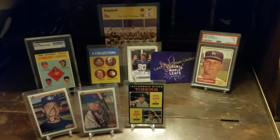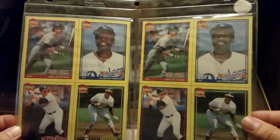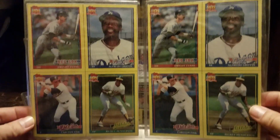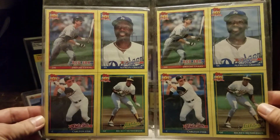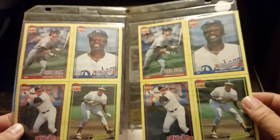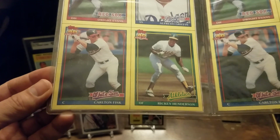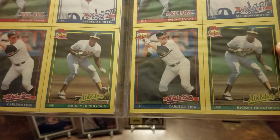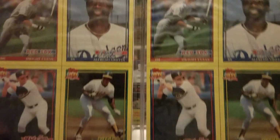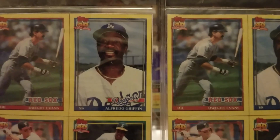Also, found this for, I think it was like $2. 1991 Topps. Found this in a sleeve, this dual sleeve. Box bottoms. We got Dwight Evans here, Carlton Fisk. Lucked out, we got Rickey Henderson. And, of course, why wouldn't Alfredo Griffin be on here?